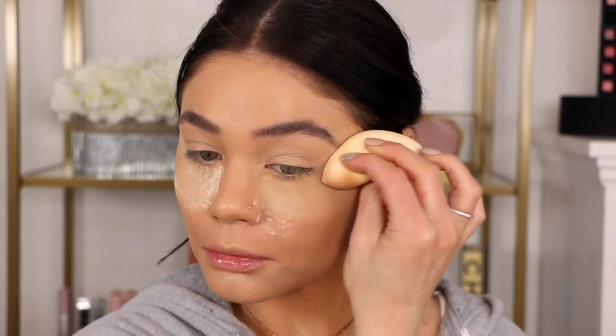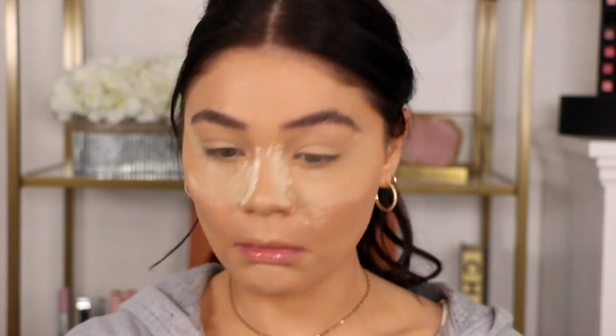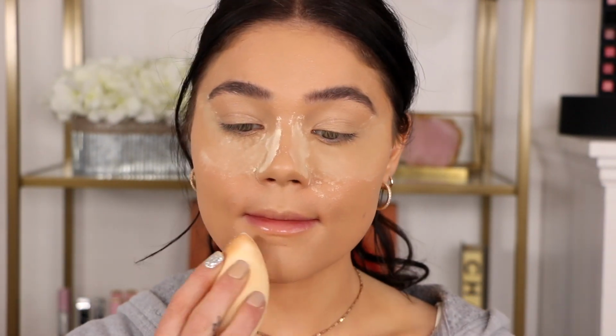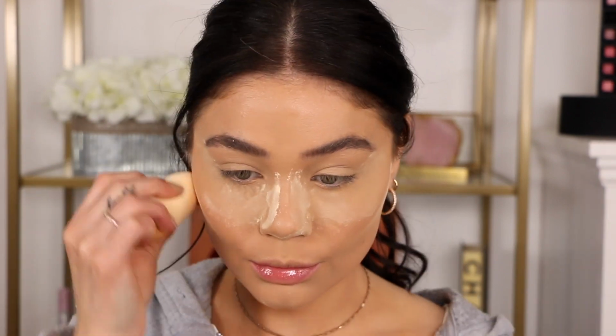Like, I am so obsessed, so I'm literally following exactly where I put the concealer, setting that down, and then I'm also going to do it on the sides of my nose, and then the other areas I did apply the concealer as well. And then I'll brush off the excess powder with a brush.